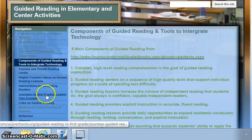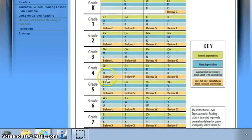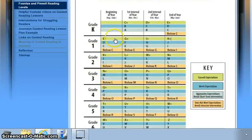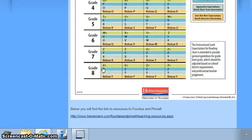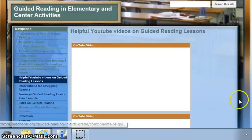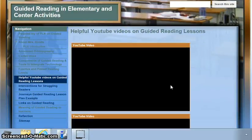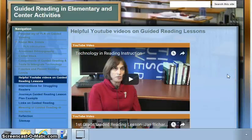And if you go back up, we're going to click on Fountas and Pinnell. And with Fountas and Pinnell, here I've just simply given you what it looks like, what levels the kids should be reading at each level. Most of us probably know this, but I thought it would be a good thing to put that in there for you to look at. And then this next page is helpful YouTube videos on guided reading lessons. And the first one is actually Technology in Reading. It's an instruction.